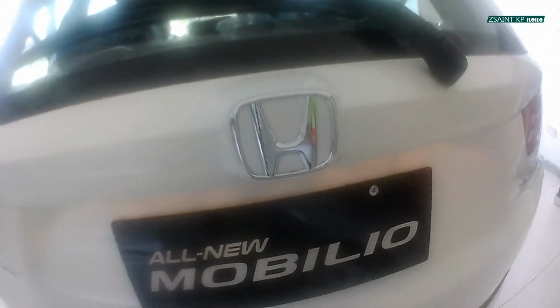Let's be fair, both three MPVs are relatively the best choices for every Filipino family who wanted an affordable 7-seater MPV. The facelift Honda Mobilio landed on Philippine shores way back in July 2017. The variants are 1.5e manual, 1.5V CVT, and 1.5 RS Navi CVT.